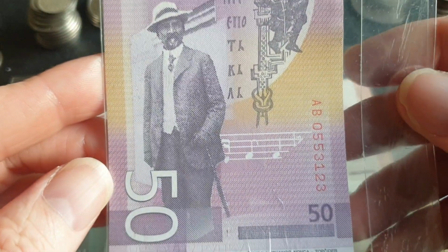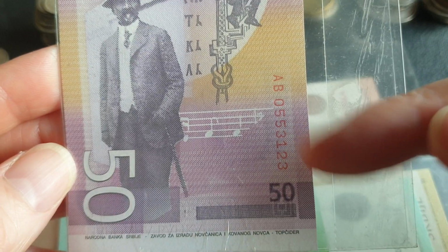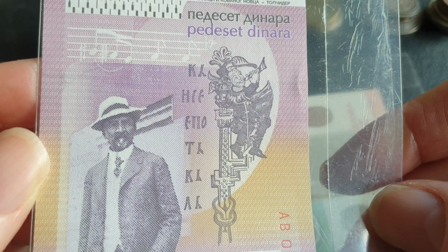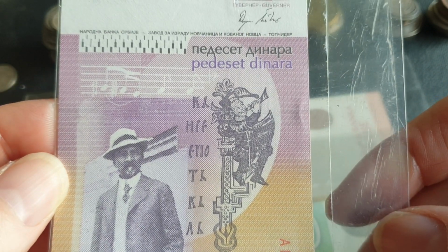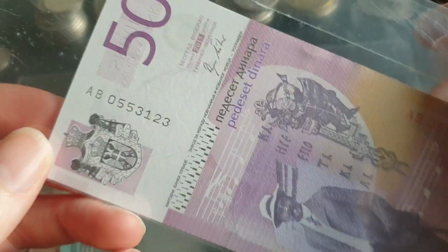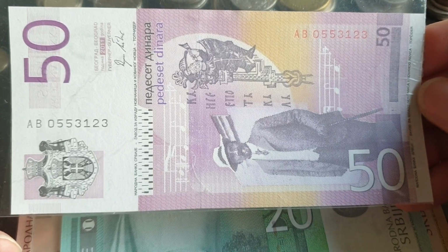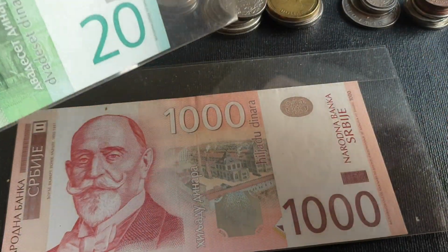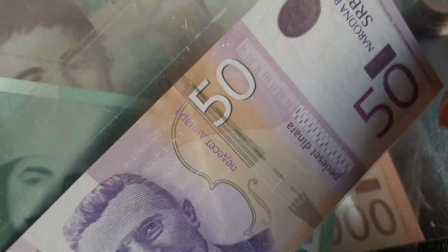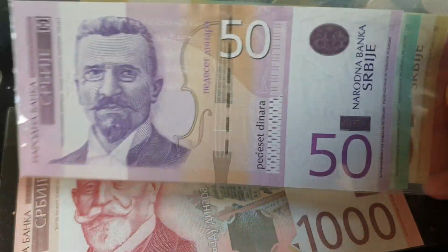On the back it has him standing there, with probably a composition that he actually did in music. And another statue, so it's probably from one of his plays. So yeah, maybe I should actually listen to his music on YouTube, where we are now. These ones you could probably pick up for like, I don't know, $2 to $3 in uncirculated. They're not very hard to get. But, you know, they're quite a nice series.